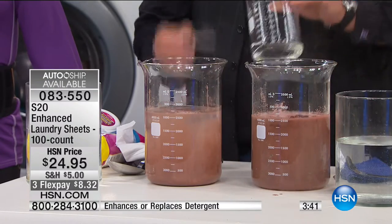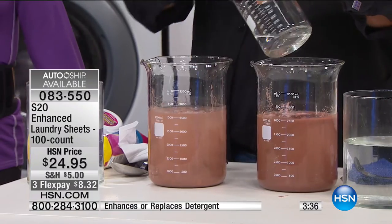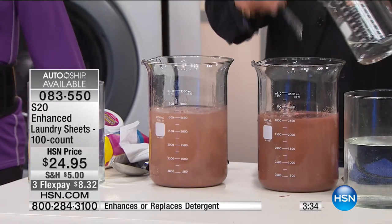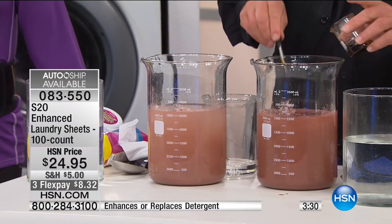And then, wait a minute, we got mineral oil in this really small beaker. I think my guys are running out of small vessels. I'm going to put the oil in here. That's mineral oil. And I like to use motor oil because you can actually see that stuff. So I'm going to put it in there too.